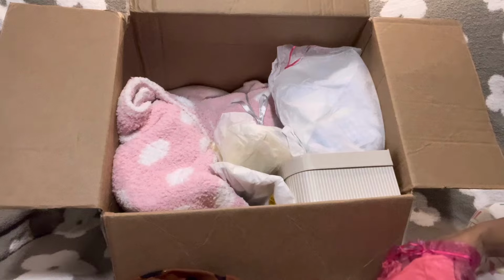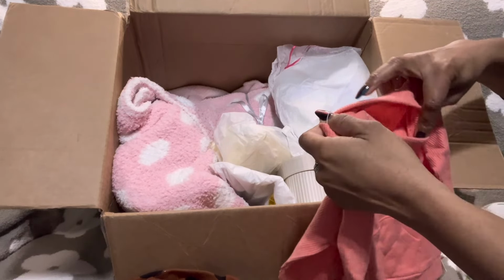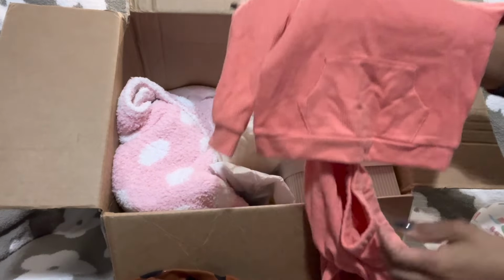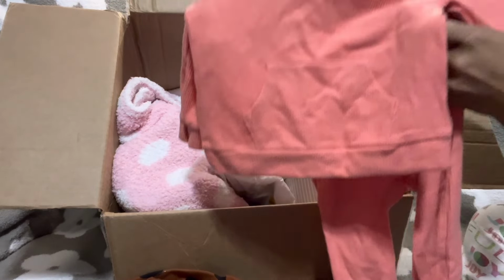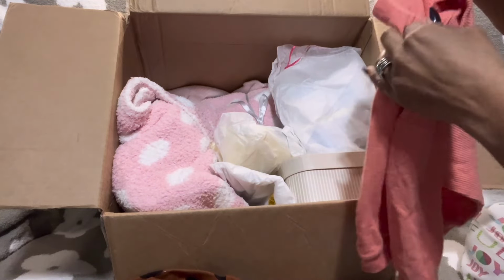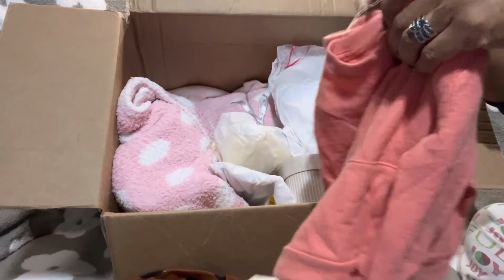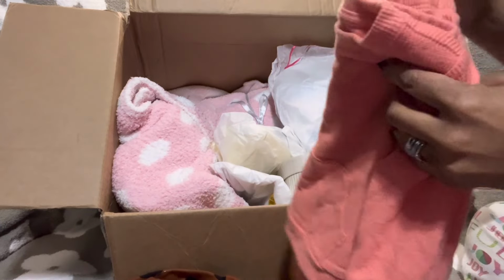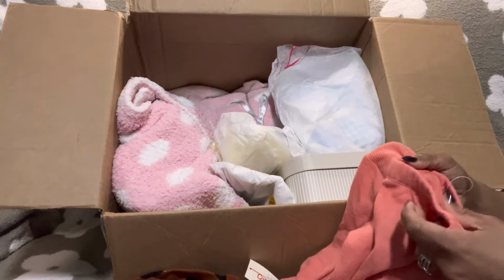Cute. Okay. Like it. We have another outfit in here. Ooh, this is cute. It's like a sherbet pink color sweatshirt with the matching pants. Really cute. Has the pockets in the middle. Long sleeve. Cute. That's Cat and Jack. It feels really soft too. I like that. She is ready. Okay. She is ready for a nice little jog or walk.